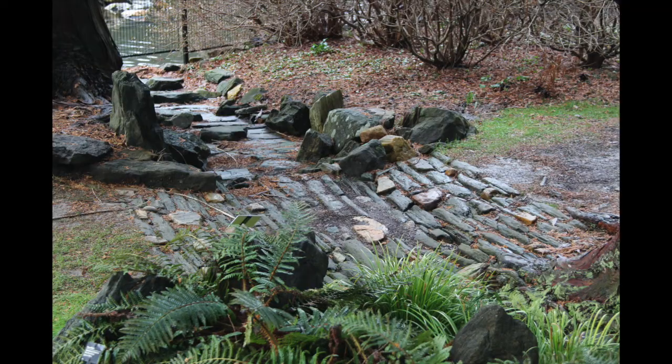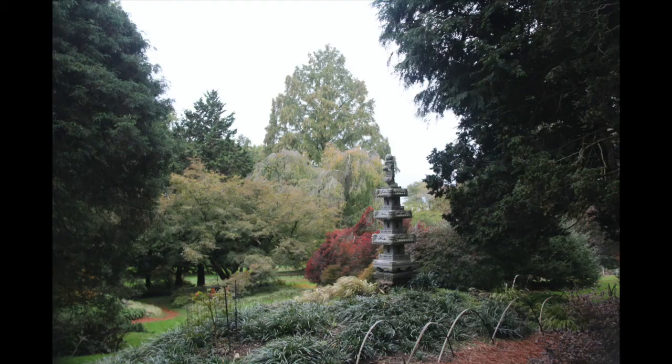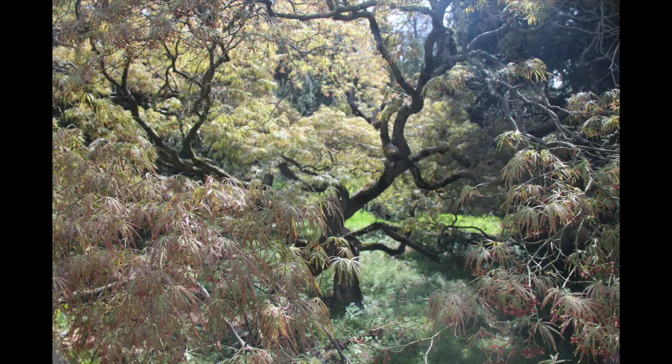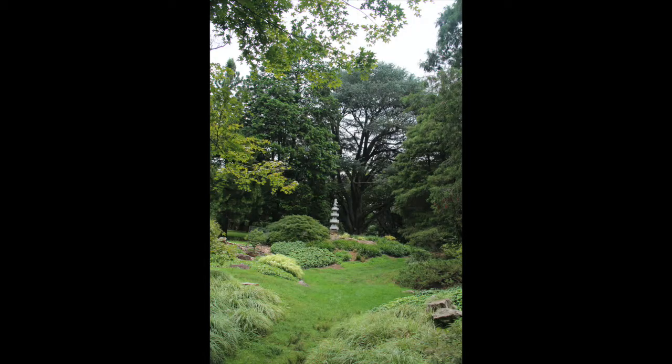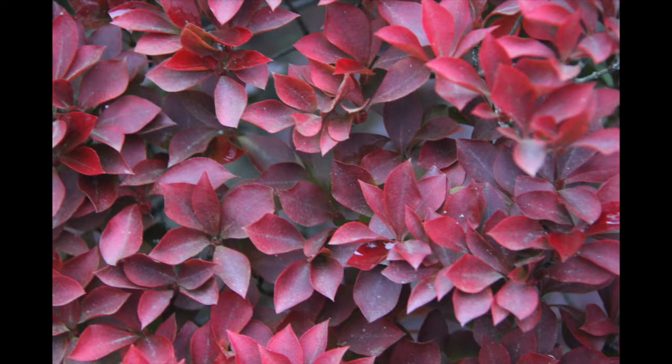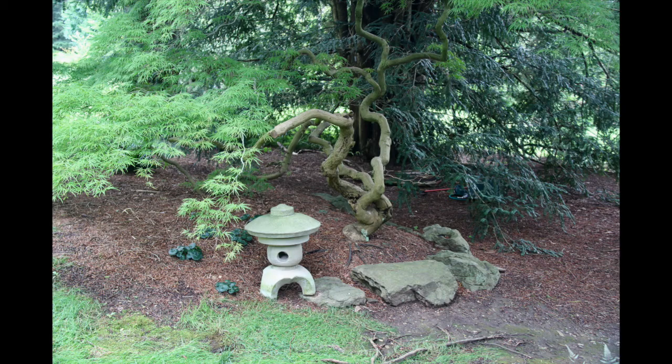You will find hills, bridges, rocks, water, plants, trees, paths, lanterns, and shrines. This area is home to many cut-leaf Japanese maples, as well as a beautiful euonymus plant, which turns a marvelous red in the fall. It's an area not to be missed.